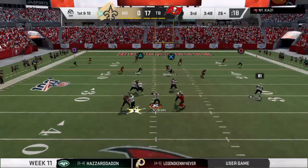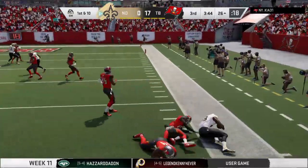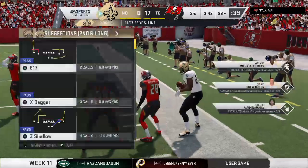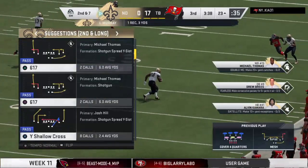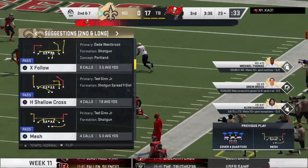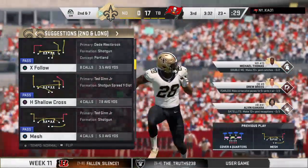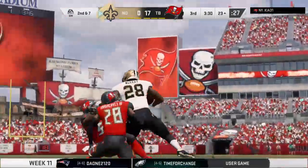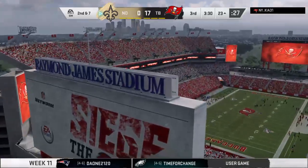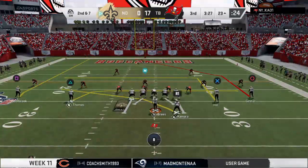Breeze now to throw. He's going to find his running back. It's complete. Call it a 3-yard gain, and it'll be a 2nd down. 3-yard pickup brings up 2nd and 7 at the 23-yard line. That 1st down completion only netted him 3.